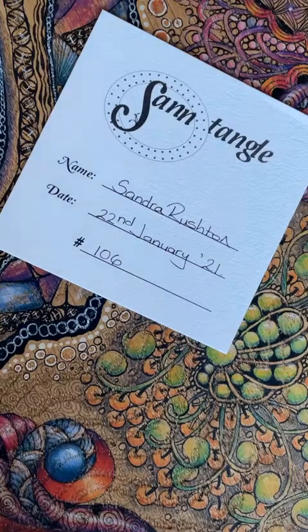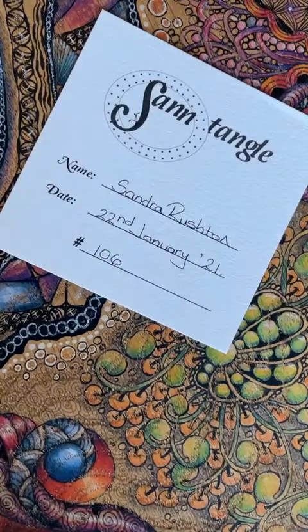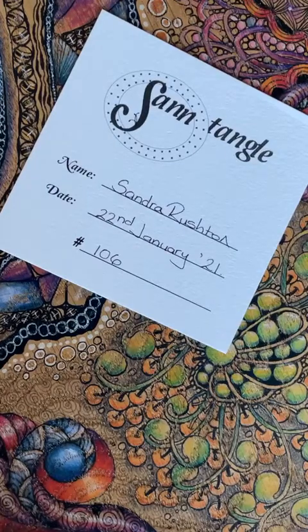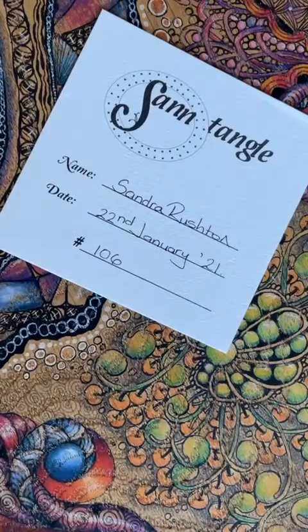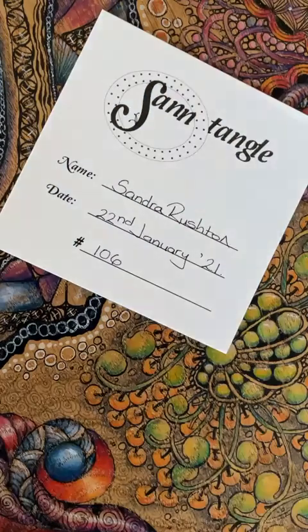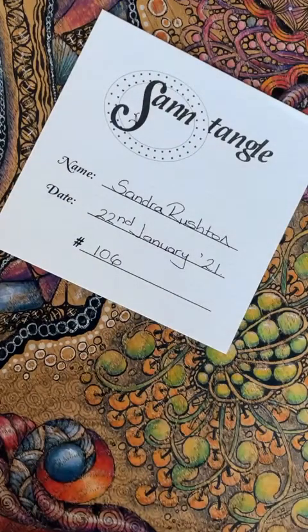Afternoon, everybody. Well, we have had an exciting afternoon. The post's not been that long delivered. We've got quite a few people that have sent some tiles in for the swap. So I'm so excited. They're sat here ready. We're not going to open them yet because obviously it's not the time for the swaps. I did say I was going to open them all on the day that I do the swap. So thank you so much. Really appreciate that. And it's lovely to see so many of you getting involved.